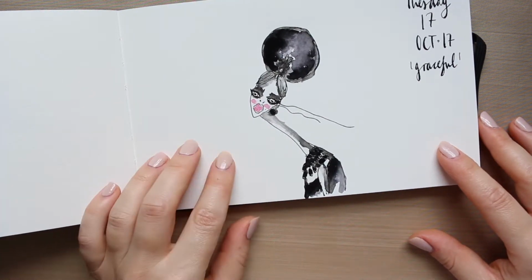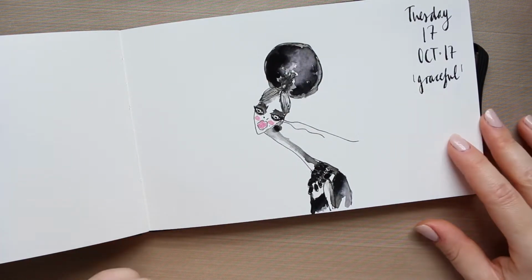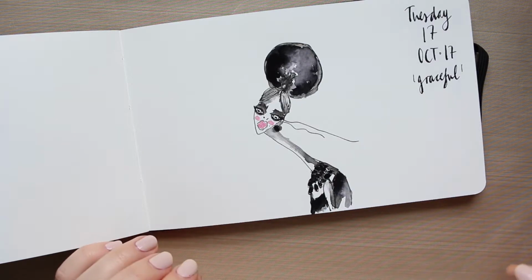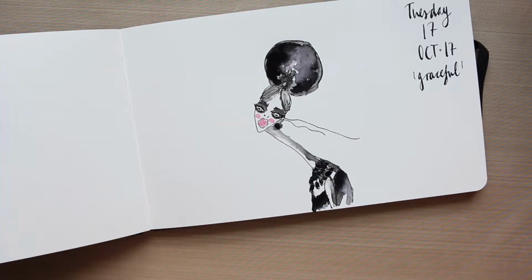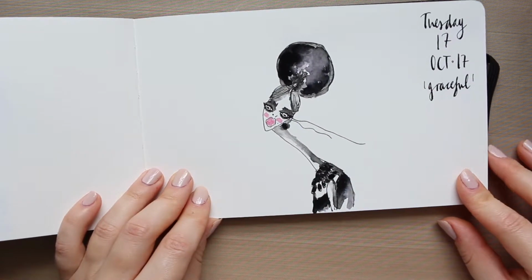And the makeup, keeping it quite muted and light, because Audrey was famous for her thin black winged eyeliner, and not much color in terms of lips or cheeks going on, as well as eyeshadow. So that's where I tried to go with this illustration.